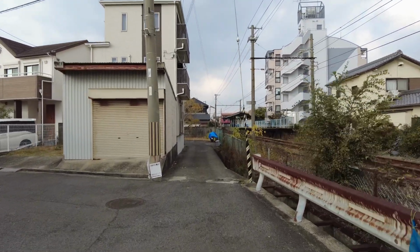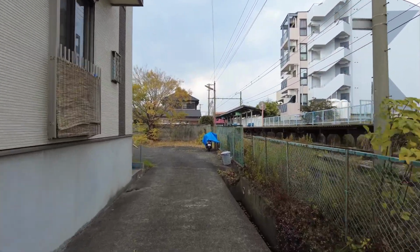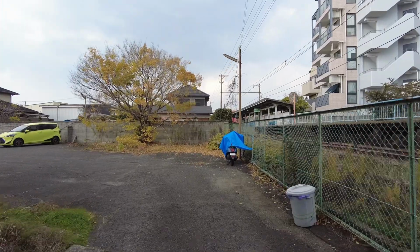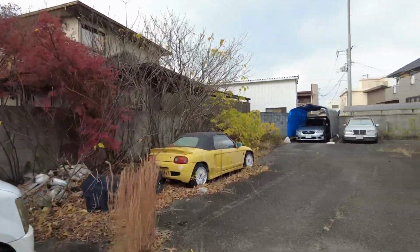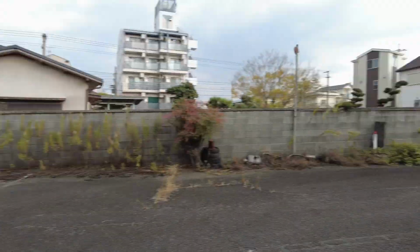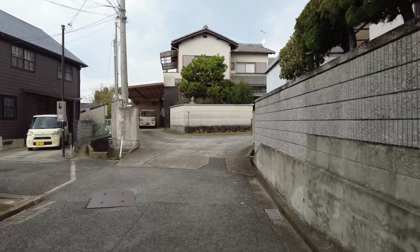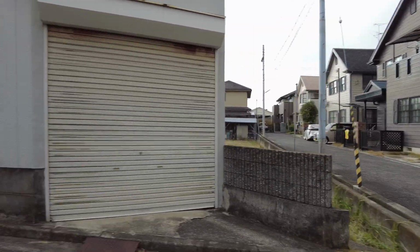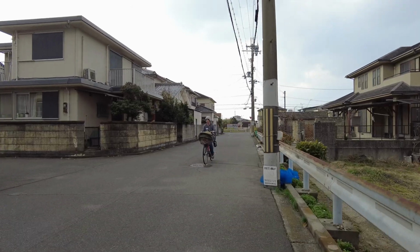Uh-oh, this doesn't lead through. Oh no, how do I get to the station? It's right there. Oh no, where am I? Oops. No cut through here either. Look at that. Dead end. Another dead end. Well, that's just great. This is, by the way, in case you didn't recognize it, the scenic back way.